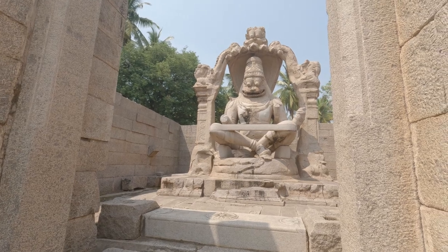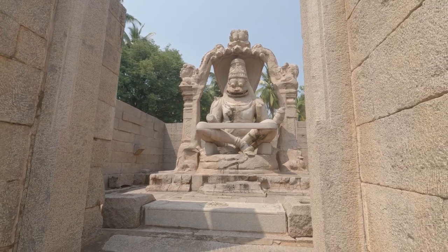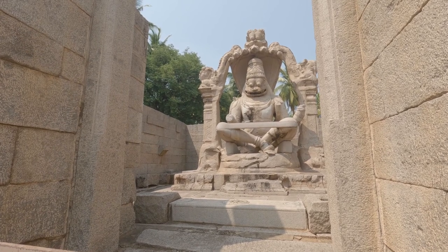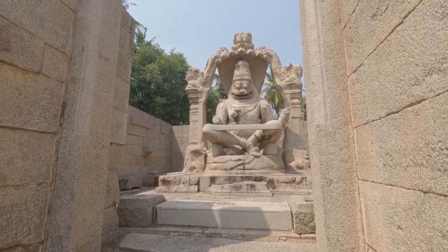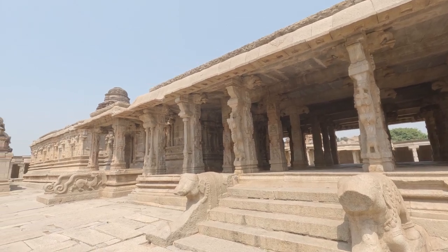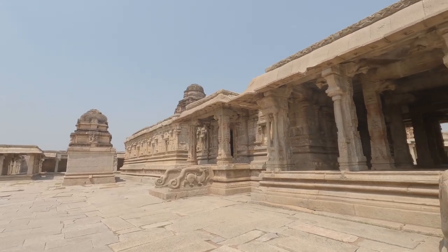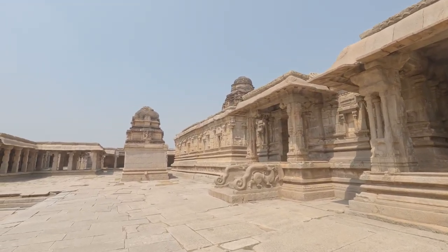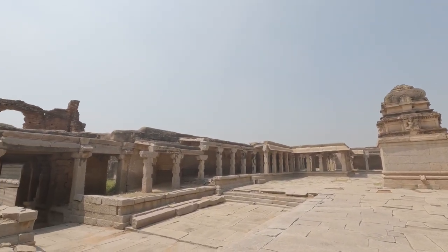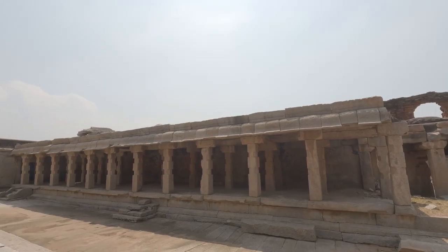So this is the statue of Narsimha. It's the fourth incarnation of Vishnu, and probably the most handsome of all of the Vishnu incarnations. So this is the larger Krishna temple. You see the size of this compared to the one reserved for the royal family. This is much more massive. It goes all the way down there, and you can see it's surrounded by all of these external sort of walled areas here.